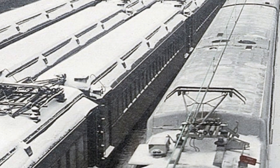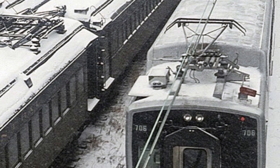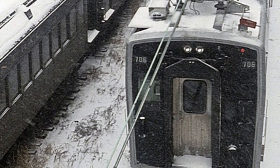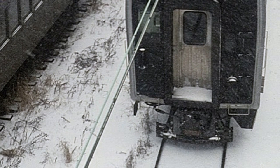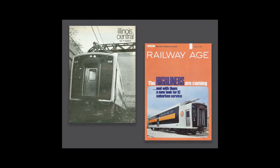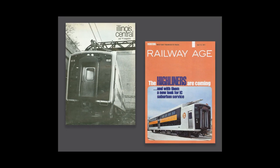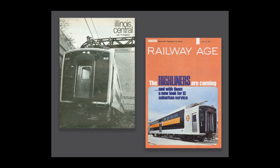One by one, the tall and imposing Highliners with sealed tinted windows began to replace the older Pullman Green cars with open sashes that once occupied acres of the Chicago waterfront. The new cars were the pride of the Illinois Central and the communities they served. They ushered in a new era of suburban commuter service and showed promise for the future of passenger rail.